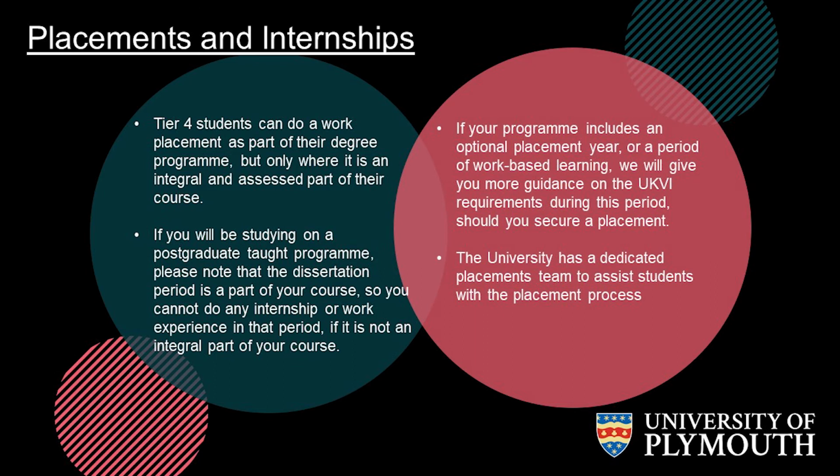So placements and internships. Tier 4 students can do a work placement as part of their degree programme, but only where it is an integral and assessed part of the course. If you will be studying on a postgraduate taught programme, please note that your dissertation period is a part of your course. It's not a holiday period. So you cannot do any internship or work experience in that period unless it is integral and assessed.